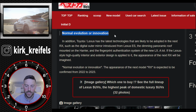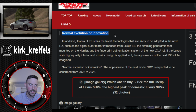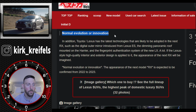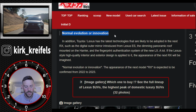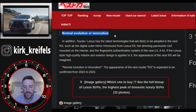Maybe it gets that 500h 2.4 liter turbo hybridized to give it something that the NX doesn't have already. But the interior technology will be just like the NX, I'm expecting. Maybe it'll be a little bit easier to get heated rear seats or something like that on the new RX compared to the NX. There will be a little bit more cargo room, of course, compared to the NX.